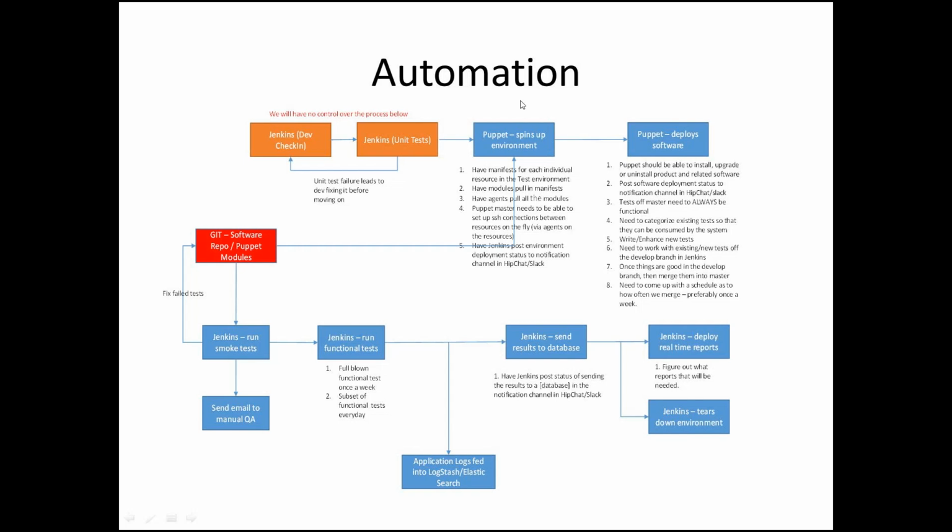Okay. No. Yeah. So anyway, you look at the Jenkins job, right? Dev checks in the code. Basically, a Postgres hook. As soon as that code is checked in, Puppet grabs all the configs, and the environment is spun up. You use vSphere or whatever. All the configs are sent out.